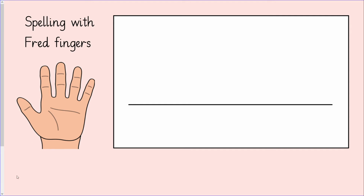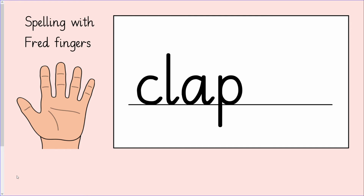Let's see how you got on. Clap. K. Clap. K-L. Clap. K-L-A. Clap. K-L-A-P. If you have got all four sounds, give yourselves a big tick. It is important to have four Fred fingers facing you when you're trying to spell these words, otherwise you might miss out some of the middle sounds. Let's try another.